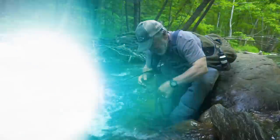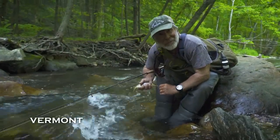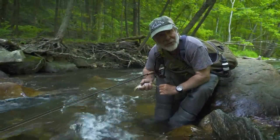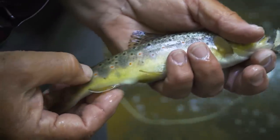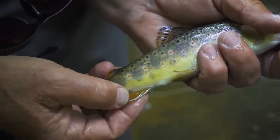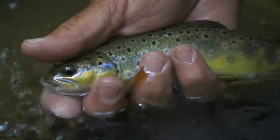You know, a lot of people would laugh at a fish like this, but this is a beautiful wild trout from a small stream. He fought pretty well. He's never seen the inside of a hatchery tank. He's got beautiful, clean, white-edged fins. Just a gorgeous little fish.